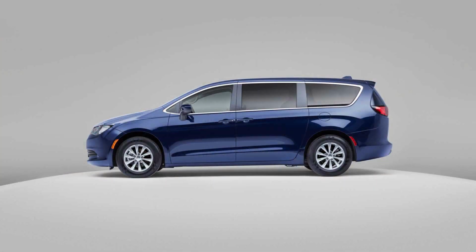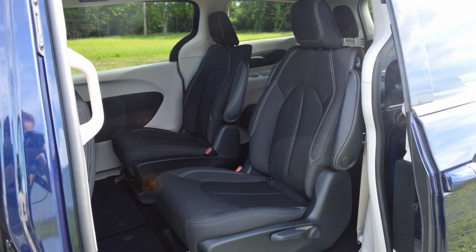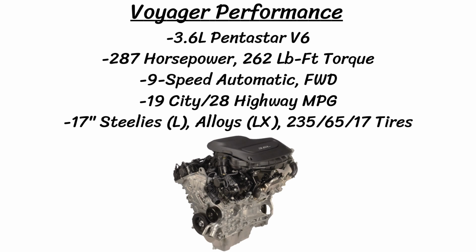On the outside there are 6 paint colors: billet, brilliant black, bright white, granite crystal, jazz blue, and velvet red. And inside you can choose from black or toffee cloth, while the LXI version gets alloy leatherette. Performance will be the same on any of the Voyagers, with the 3.6-liter Pentastar V6 with 287 horsepower and 262 pound-feet of torque, and a 9-speed automatic transmission.